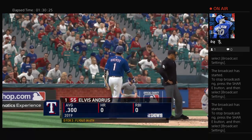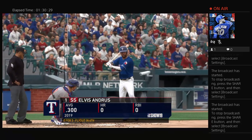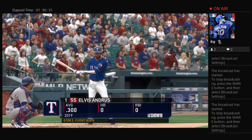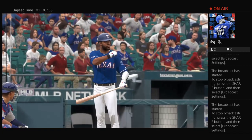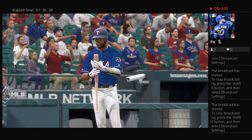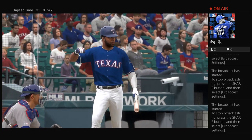So the lineup flips over, and digging in, Elvis Andrus. And Dan, he and his fellow top-of-the-order hitters haven't really offered much help for this lineup so far. No, your 1, 2, 3 guys are the ones you look to generate a lot of action, and they just haven't been up to the task so far in this one. Still time for them to turn it around, though. We'll see if it happens.